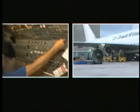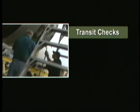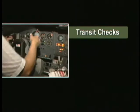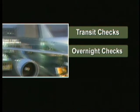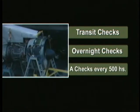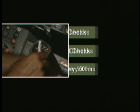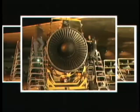We do line maintenance after every flight, where we check on fluids, the level of the oil of the engines, we add the fuel according to the dispatcher, and we check the complete airplane before departure. And then there will be the overnight checks, and after that will be the A-check, which is at intervals of every 500 hours, and we go deeper on the airplane. And after that will be the heavy maintenance, which is the C-checks.